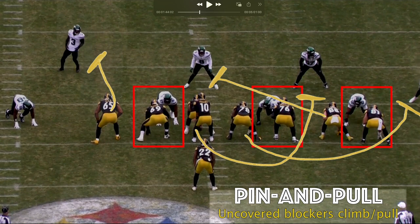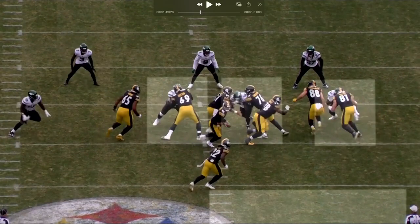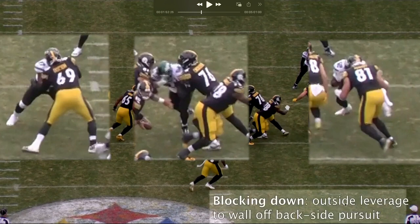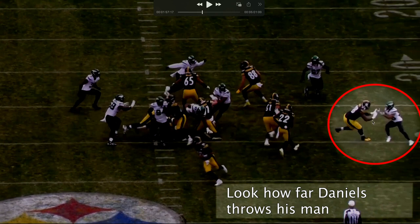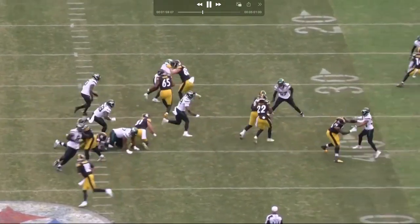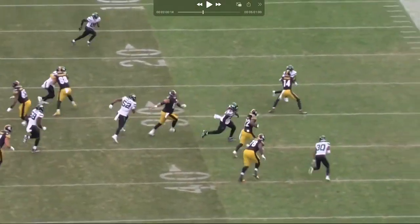You see, Dan Moore is going to try to get to the weak linebacker here, but he's not going to be able to, and he's going to peel off and just get it back on this. That's probably a safety coming up in support there. So as we start to roll here, you see these guys blocking down. They're just trying to wall their guy off and keep him from being able to pursue to the play side there. So they're in outside leverage and they're walling off backside pursuit. And I'm just pointing out here how Daniels, running this in regular speed, how far he throws that dude there. Like he doesn't shove him to the ground like a Pickens block, but he takes him out of the play. He's not going to be able to recover.